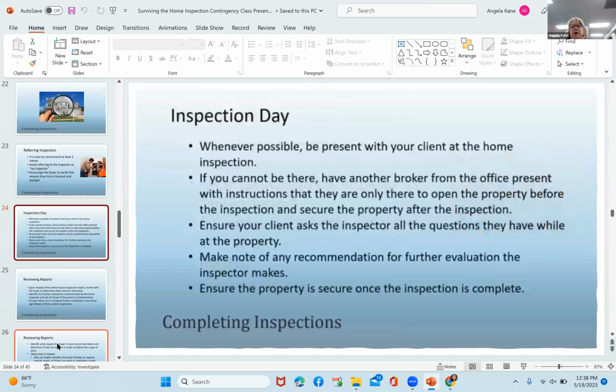Make a note of any recommendations for any further evaluation that the inspector suggests or recommends, and then ensure that the property is secure once the inspection is complete. And that goes back to the bathtub story. Make sure that the bathtub is turned off. Make sure all the lights are off, or however the property was when you got there. Return it to its pre-inspection state.